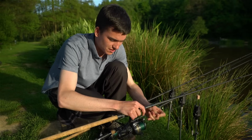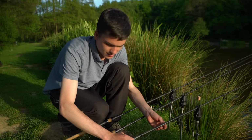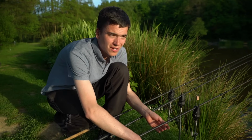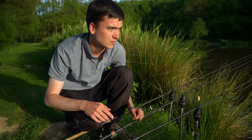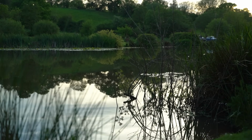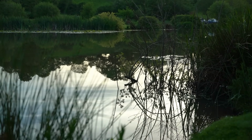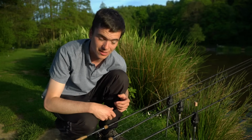So I just cast that rod out and flicked it just on the edge of a set of pads. Now the thing with cats is they do like a bit of cover over their heads. Whenever we've seen catfish in the water on this lake, they've tended to be sat up either in the pads or in the undercut banks. They do seem to like an area where they feel safe and where they can hide away and wait for a prey fish or something to come to them.